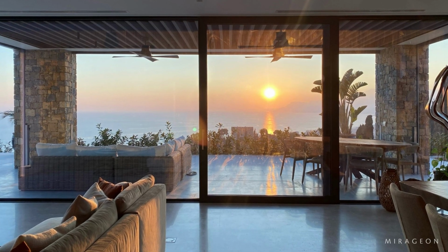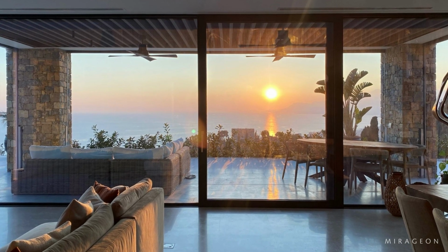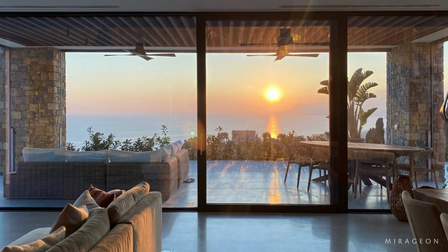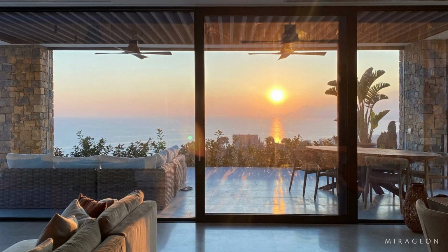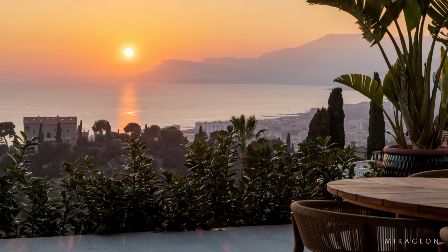The conjunction with nature, offering impressive views over sea and mountains, and the exposure towards the sun with internal courtyards were key elements for the design and the arrangement of the spaces.